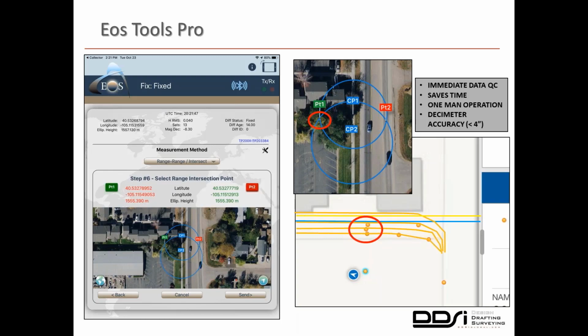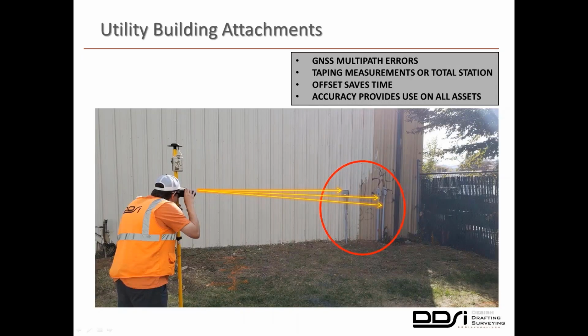We also have to collect utility building attachments. So depending on their location, our previous solution was to place the survey pole directly against the building and essentially hope for the best. That would typically cause multipath errors plus mislocating the features, and we wouldn't be able to figure it out until we got back to the office. Or we'd add these features to our field sketch, which would then require both field crew members to stop what they were doing. We'd actually physically pull measuring tape and then log those distances in our field book to then be passed on to the drafters to interpret and add to the deliverable.